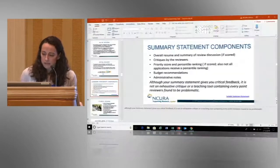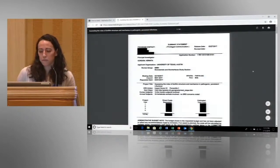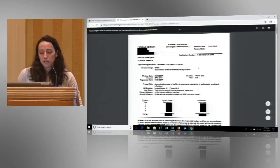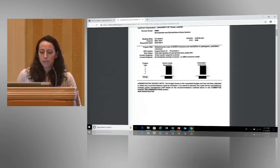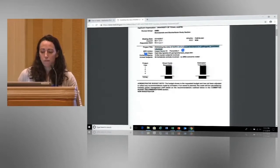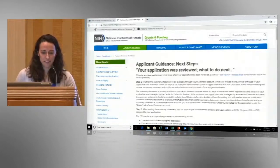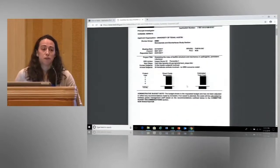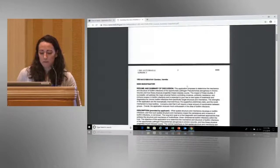I'm just going to pull up an example so that you can see what a summary statement looks like. So you'll see here at the beginning, there's some information about the PI, their applicant organization, and where the application was reviewed. And here you'll see the title, and then right here is the score. This application did extremely well. It got a score of 15, and it was in the 1st percentile, so it did better than 99% of the other applications. As you move down, it has some budget information from the application.